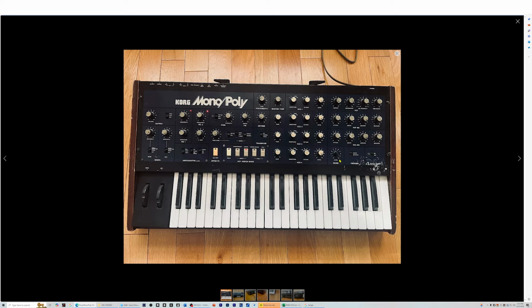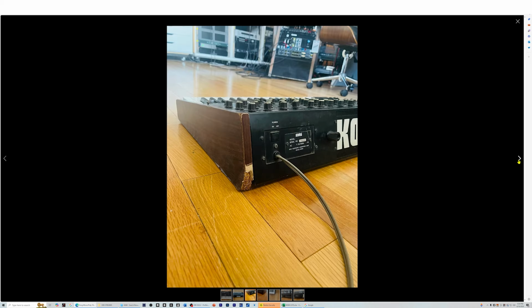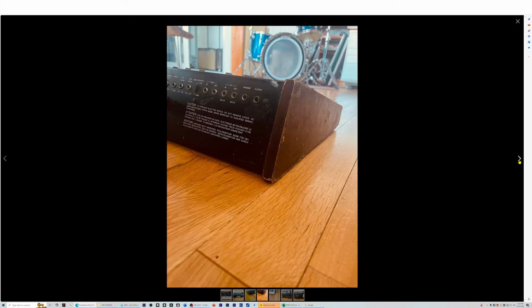Is that an original cap there? I thought they all had this silver color. I don't think that's original. We'll be looking at another unit in a minute and we'll have to take a look, but I'm pretty sure that's not original. Back panel looks pretty clean. I mean, it's not without wear, but that's to be expected. The Mono Poly, the Polysix, they all have this cord wrap on the back, which is kind of cool. Yeah, a big rat took a big bite out of there. I think this would probably be one that I would just avoid.